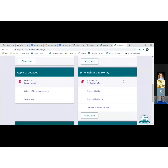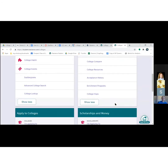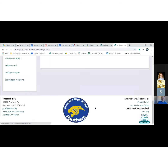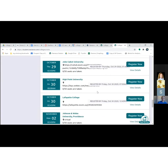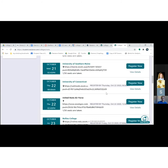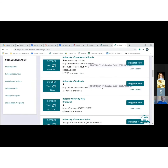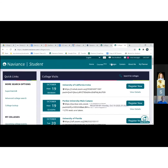Also they have a scholarship search, so I don't have any added yet, but if you were applying for scholarships, you could add them here, and it's also a good resource to find scholarships. And then the last thing is below here you'll see all the college visits. So on Naviance, you can find a list of all the college visits for our district this year, and this is also where for most of them you're going to register. So this is a great resource because you can hear an in-person representation of the school.